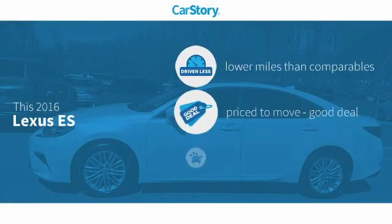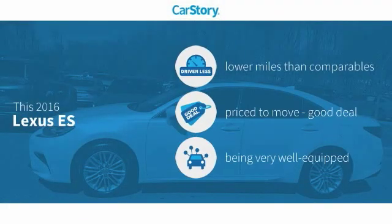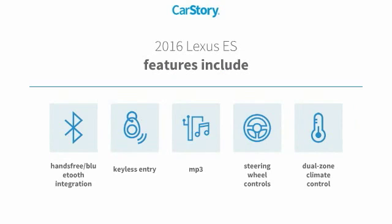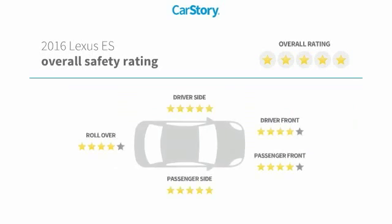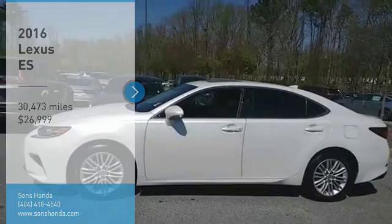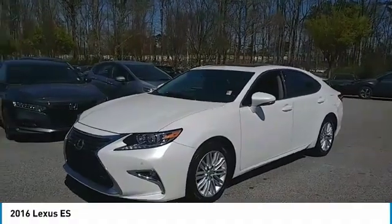Car Story research indicates this vehicle as having lower miles with less wear and tear, a good deal, and loaded with features. Features also include keyless entry, steering wheel controls, MP3, hands-free Bluetooth integration, and has been listed as an IIHS top safety pick with these ratings. Make a great choice today with the 2016 ES.